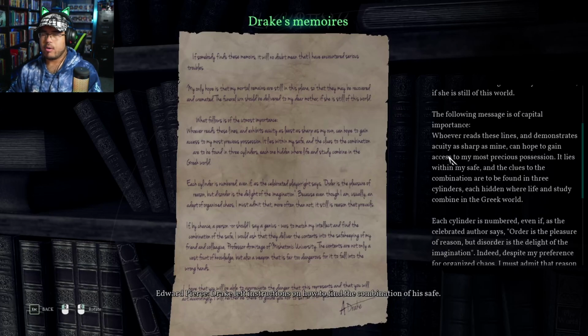I don't know how he sounds, but I'm just gonna make him sound like that. Whoever reads these lines and demonstrates a mind as sharp as mine can hope to gain access to my most precious possession. It lies within my safe, and the clues to the combination are to be found in three cylinders, each hidden where life and study combine in the Greek world.